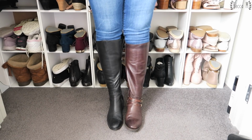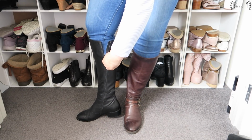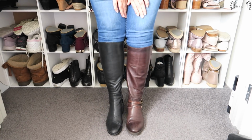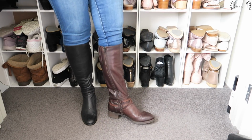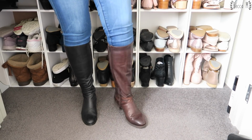So these are what both boots look like on. I can't zip the black ones up at the moment because my fingers are so moisturized. Oh no, here we go. Perfect. I actually prefer the black boot because I think that they look more fitted, and the brown boot, although I think it is cute, it's a little bit bigger, especially around the ankle.